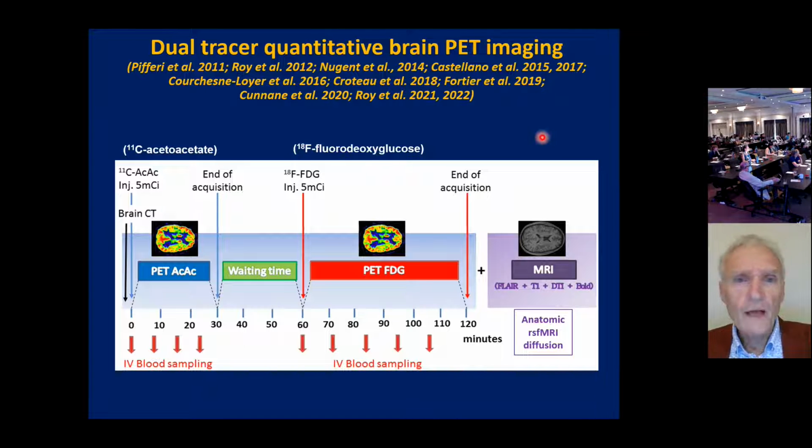The method that we developed to assess ketone metabolism in the brain involves using a ketone PET tracer, acetoacetate labeled with C11, carbon 11. This is a short-lived isotope, so we do this injection first. We do the scan over 30 minutes with blood sampling. There's a washout period so that all the residual radioactivity is removed from the body over this period of time. And then the FDG PET is done afterwards.